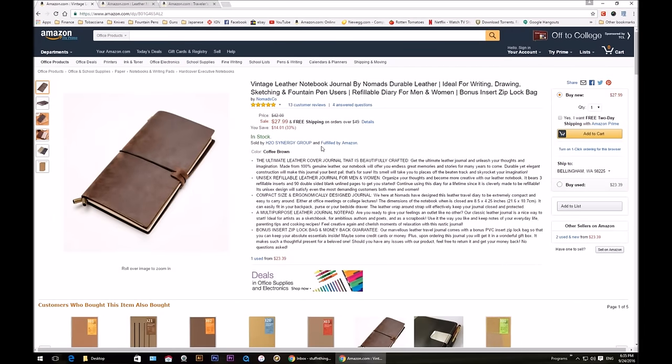But now let's take a closer look at the notebook. I want to really see how the quality compares to the original Midori, the quality of the leather, the quality of the inserts, whether or not it actually is good for fountain pens, as they say here. So let's take a look.